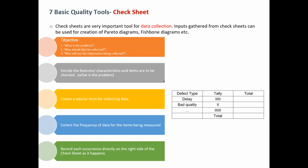Fine. The next tool is the check sheet, and the objective of the check sheet is to collect data about the problem, because here we need to solve a problem. We need to know the root cause of the problem and then attack it. But before all of this, we need to know where we are. So we start with the check sheet: we write all the types of defects, like delay, bad quality, and so on, and then we start counting how many times we have each one. Assume we have a hotel, and the hotel has bad performance. Then we need to know where the problem is, why people are leaving and the guests are not coming to our hotel.